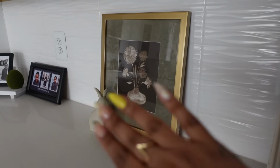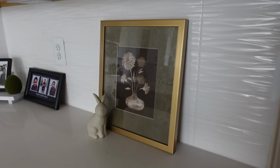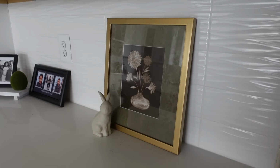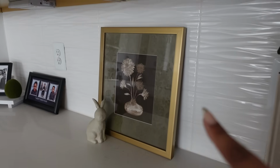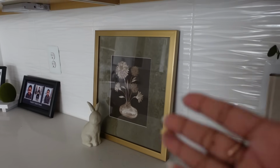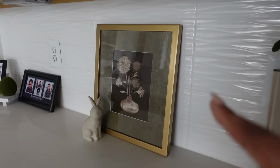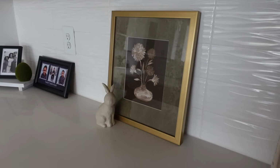I put like a big fall picture along the backsplash, and I just loved the way that looked. And I found something for Christmas, and I said, well, since I like the way it looked, it only makes sense to put something here for spring and summer. So I found something that goes with the green look. It gives greenery on the actual photo, but then the color of it itself is green. And then I added this little bunny here for Easter again.